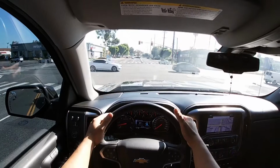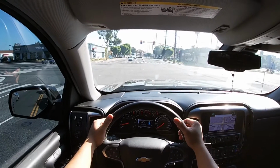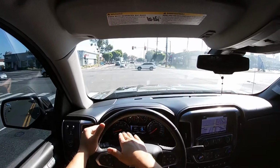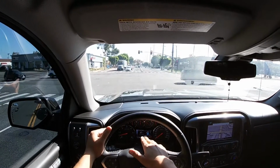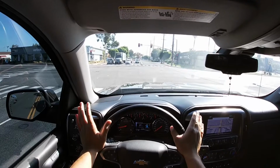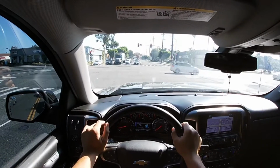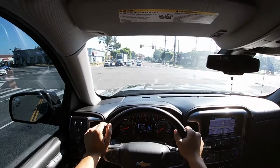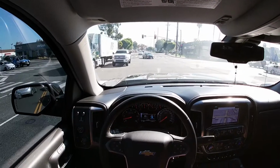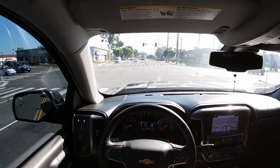I like the gauge cluster on these trucks because it's very simple. You've got your RPM gauge, your speedometer gauge, and the battery, temperature gauge, fuel gauge, and oil pressure gauge. It's right there, so easy to sneak a peek at it to see if the car is functioning well, or if there's any issue you need to pay attention to. So I like it. It's a very nice setup that Chevy has, and it has been like that, so it's just pretty unique.